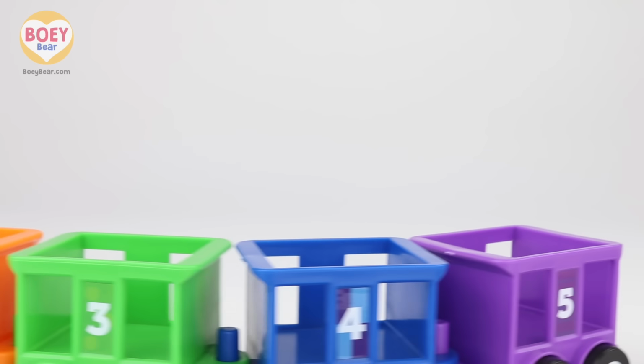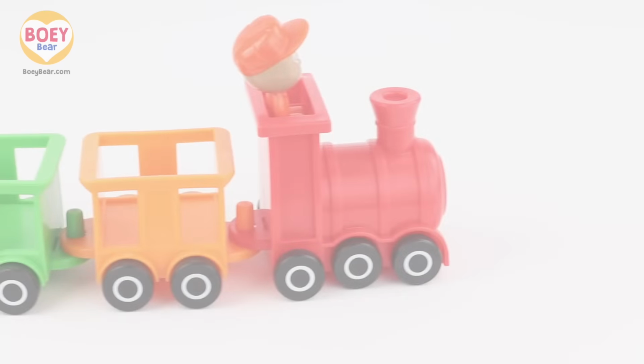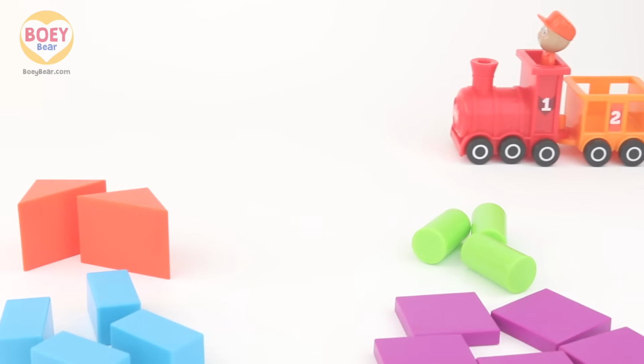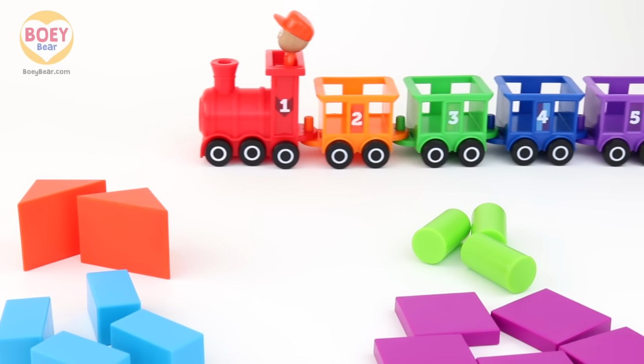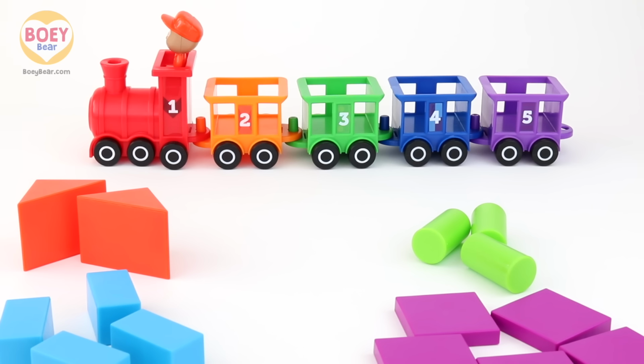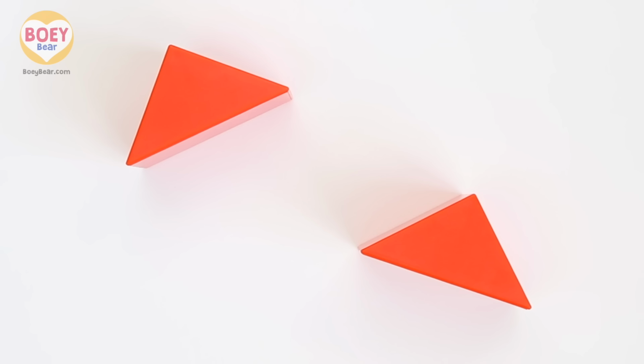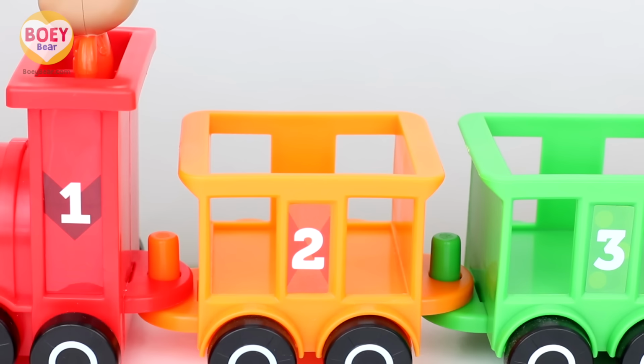The train is coming back. It's returning to pick up the blocks. We need to load the blocks onto the correct wagons. We do this by counting. Get ready to count. How many blocks are there here? Can you count them? One, two. There are two blocks. So it goes into the number two wagon.